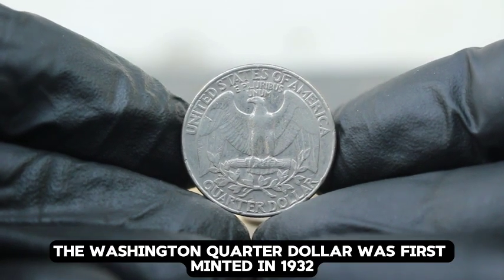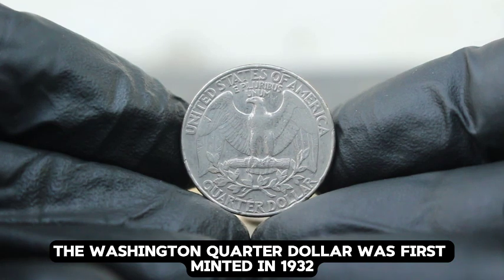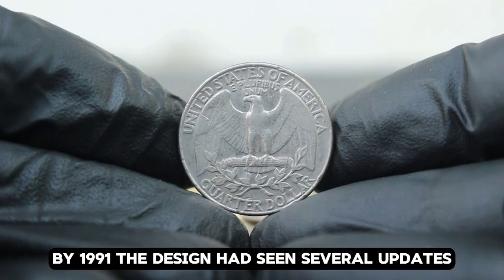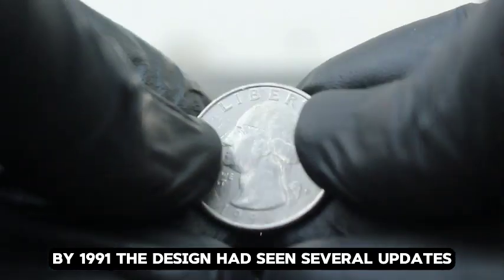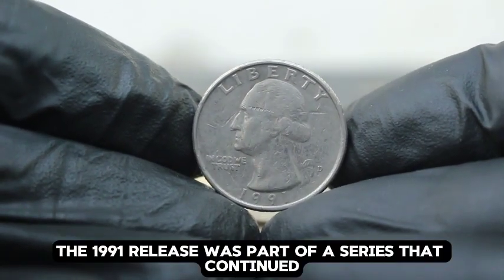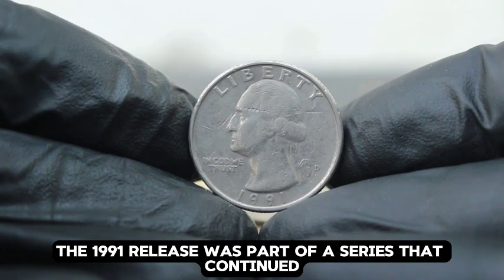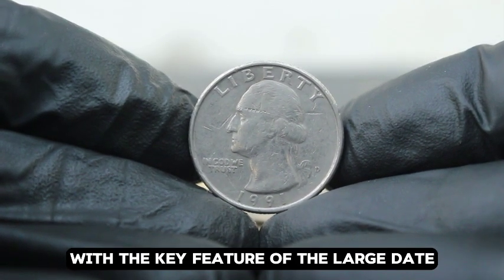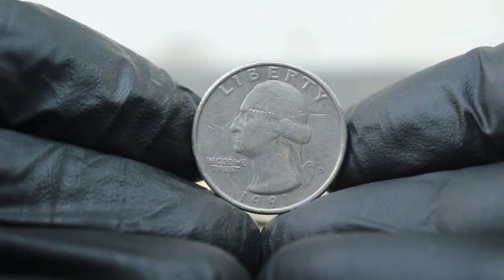The Washington quarter dollar was first minted in 1932 to honor the 200th anniversary of George Washington's birth. By 1991, the design had seen several updates, but the essence of the coin remained. The 1991 release was part of a series that continued the tradition of commemorating Washington's legacy, with the key feature of the large date being a notable design choice.